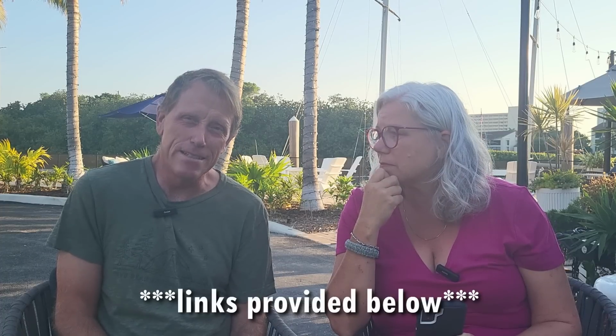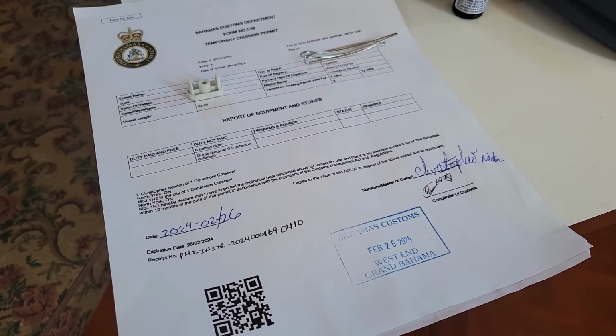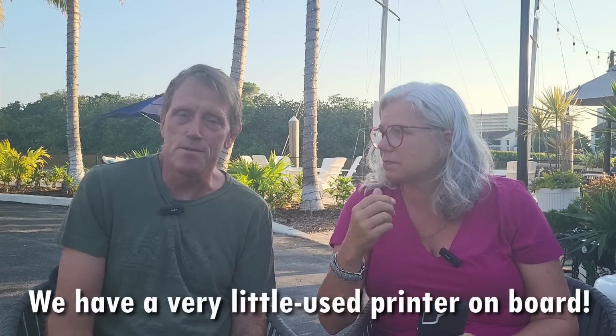You just fill out all the information about your boat, what you're carrying, and then they're trying to get at whatever dutiable items that you may have on board. And then you pay your fee up front, and you're supposed to print all your paperwork out once you're done. They do make that request. So the customs part of it was really easy.